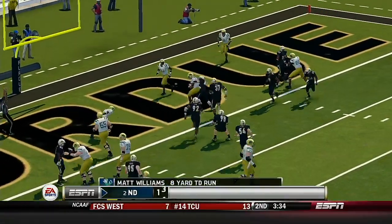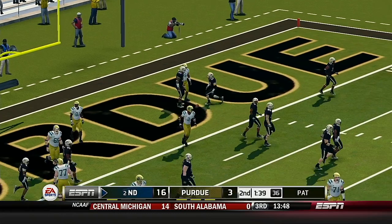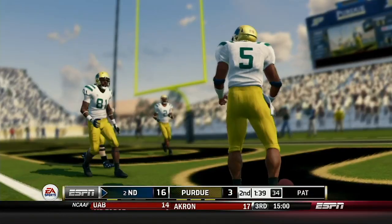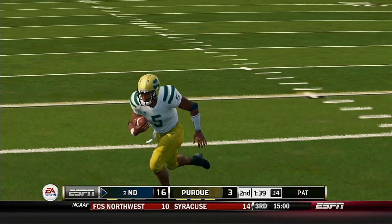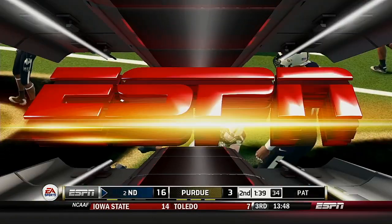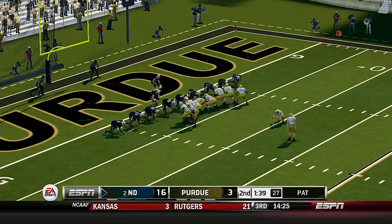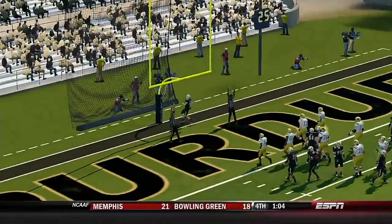Got some open field. Touchdown, Irish. Quarterback just showed us he can beat you with his feet as well as his arm. And what a dangerous weapon this guy is. And he adds the extra point.